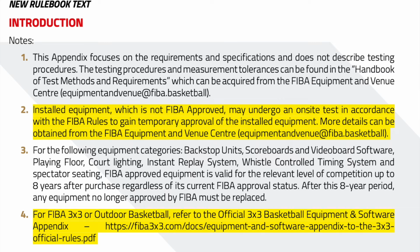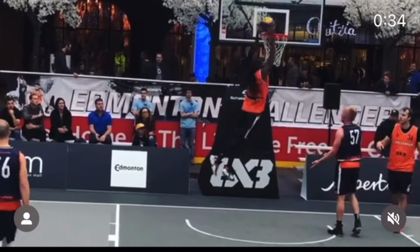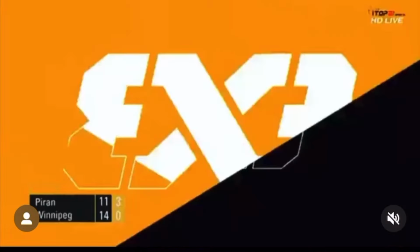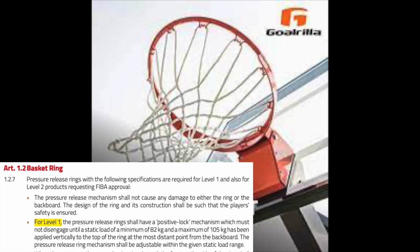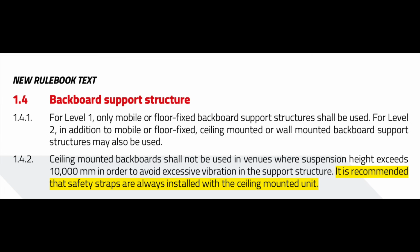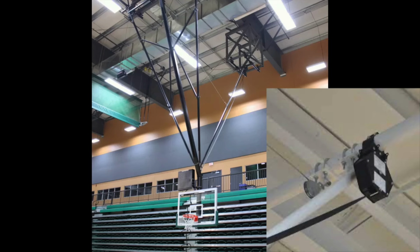And then they added 3x3 because 3x3 is growing. It's now in the Olympics, and so they have something to link you to the FIBA 3x3 portion. For this one, they're talking about flex rims or breakaway rims. So they just added for level 1 that this is the standard for a level 1 ring. For the backboard support, it talks about recommending safety straps. That way it's designed as a guard in case of failure of a cable in the ceiling mounted units. So just an extra level of player safety in a case of equipment failure.